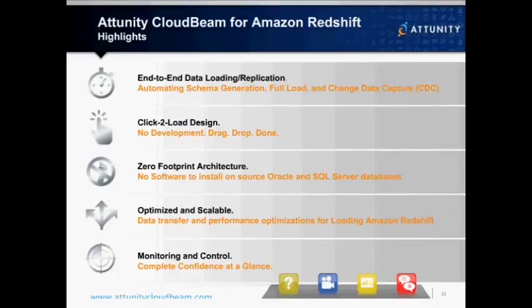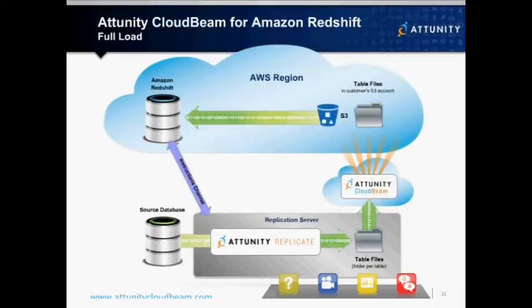Our solution for loading data into Redshift provides a lot of optimizations. The whole idea is to make the process of loading data as efficient as possible. Redshift reads data the fastest from S3, and Attunity combines database integration technologies and high-speed file transfer with optimization for loading the data into S3.